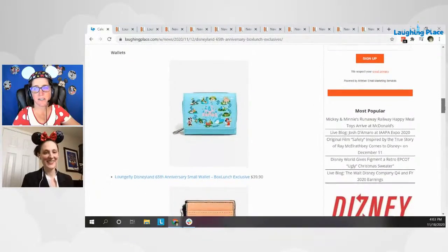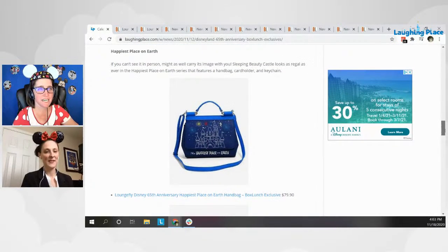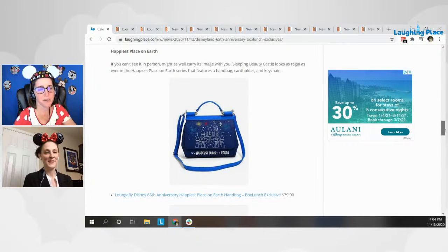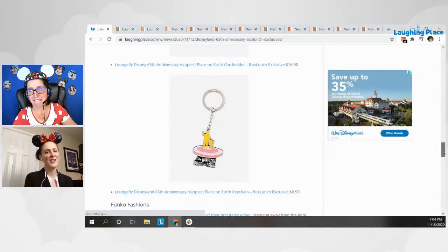They've got an entire collection, small wallets, card holders, all with this motif of Disneyland's 65th birthday, and then they also have an accompanying line that would be the happiest place on earth. So also celebratory, but just a little different take. And pretty colors. I really like that royal blue. It's very regal, I think.